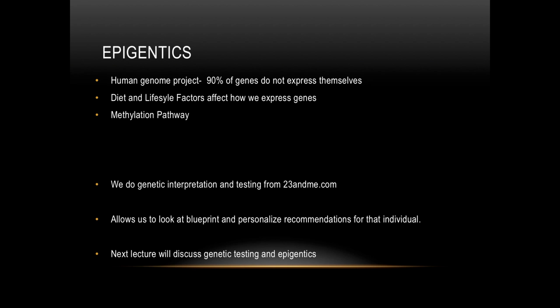I also think epigenetics plays a huge part. The Human Genome Project taught us that 90% of our genes do not express themselves, but they do show susceptibility and vulnerability. And we know that diet and lifestyle factors affect how we express genes. We like to look at the methylation pathway and how the body detoxifies. So we like to do the interpretation testing from 23andMe, and it gives us personalized recommendations for that individual that's unique, almost a blueprint to you. I'm finding much greater success when I address the genetic component of some of these deeper issues.